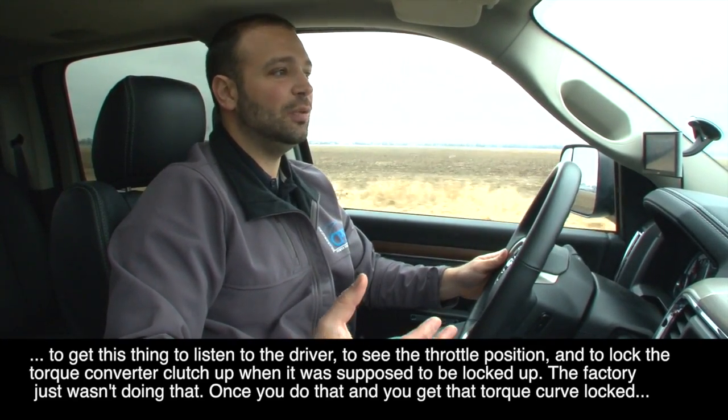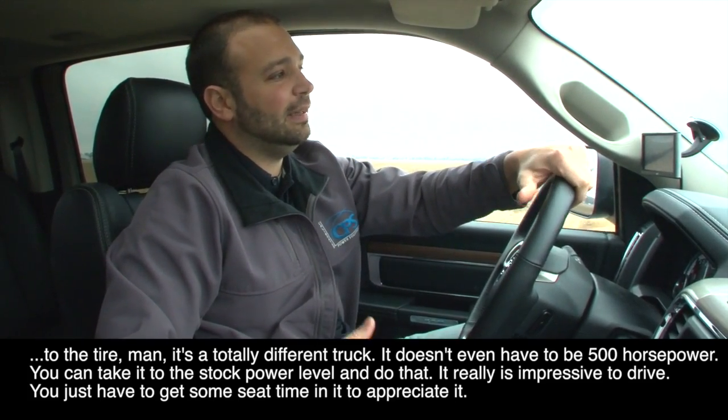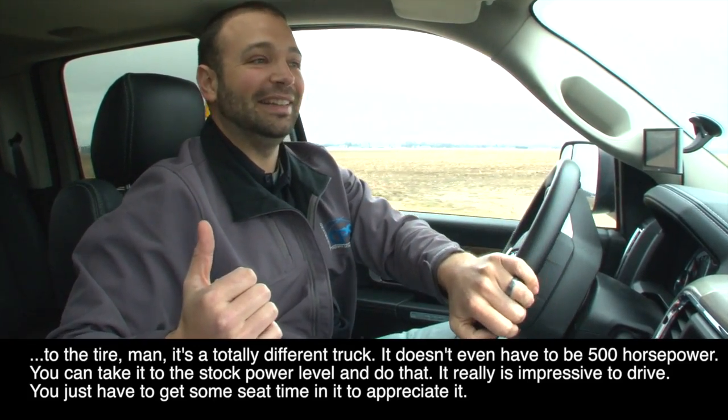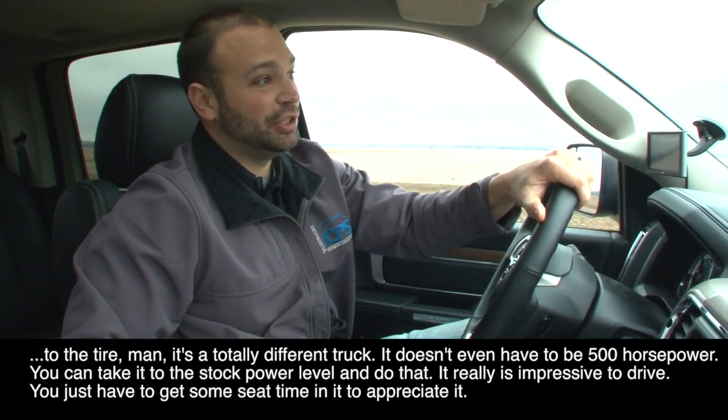Once you do that and you get that torque curve locked to the tire, man, it's a totally different truck. And it doesn't even have to be 500 horsepower. You can take the stock power level and do that. It really is impressive to drive. You just have to get some seat time in it to appreciate it.